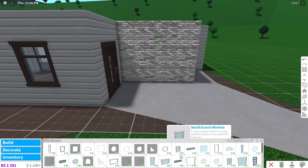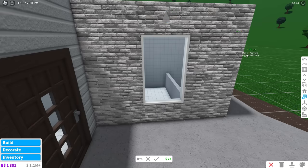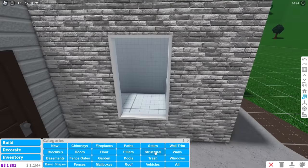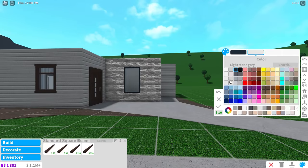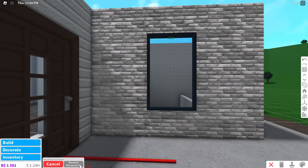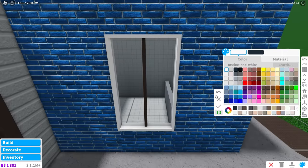Oh whoops, I grabbed the wrong window. I have to change the window. Basically we do the same thing. So we resize this, then we can put some maybe structurals inside of it. For the color scheme, I don't know what I want to go for, but I'm just gonna color this black first. Okay, you know what? I have an idea. Maybe I'll color it white again because I cannot see what the heck I'm doing.